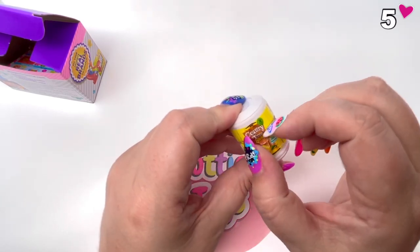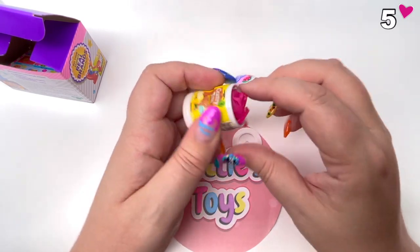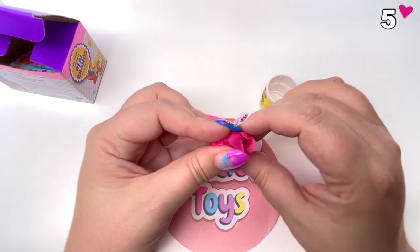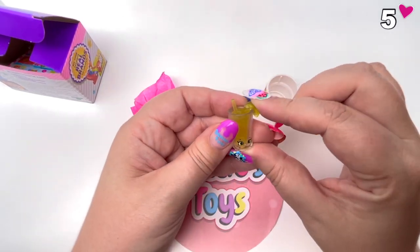It looks like they really shrunk it. I don't know, but it looks like they did shrink it a little bit. Let's see if we got one of those limited edition. Did we get it? No, but we have a stinking cute little piece, the stinking cute little lemon.